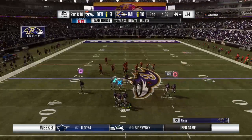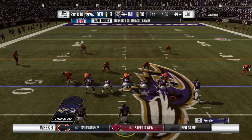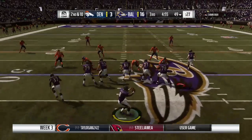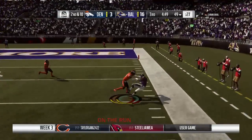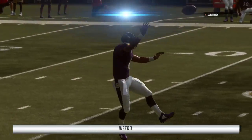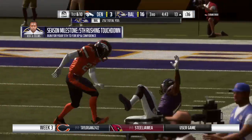After the incomplete pass, here now is 2nd and 10. Jackson now on 2nd and 10. Flush to his right. On the run. This is caught at the 20. And he's going to be taken down deep into Bronco territory. They give him a gain of 37.